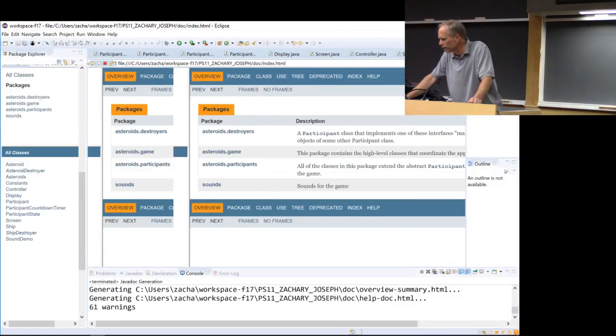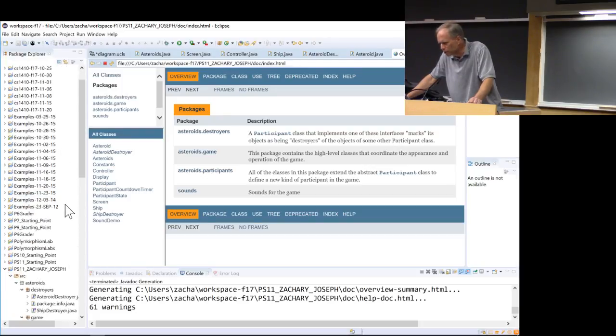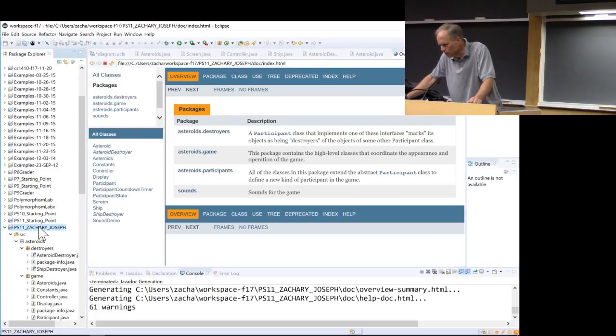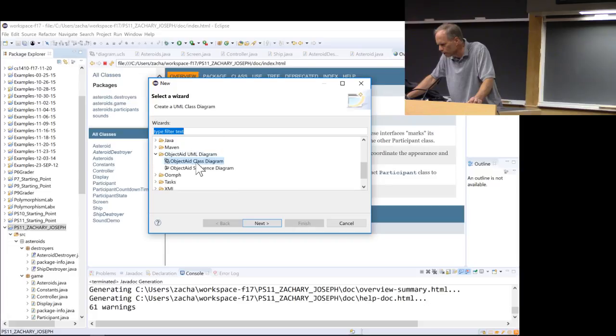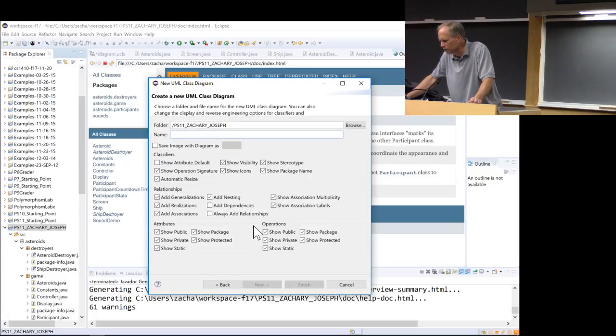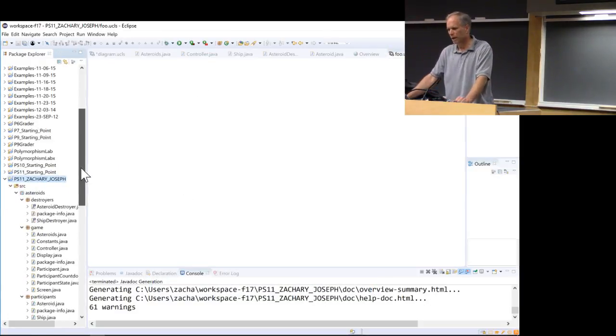Okay, we'll go back. Let's say I want to generate a new diagram. So I will go into, right here, I will select that. I will say New. I will say Other. Down here under ObjectAid UML Diagram, there's Class Diagram. And I need to give it a name. I'll call it Foo. And I'll say Finish. And it creates a blank diagram.